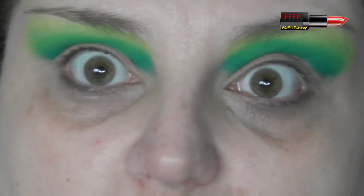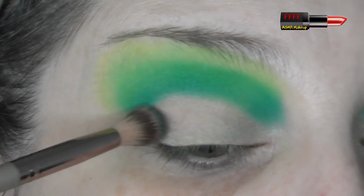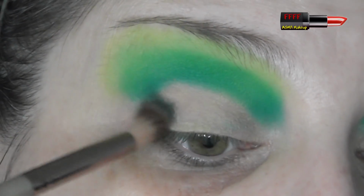Right, I'm now going to go in with the Morphe or Animal crease brush number 8, just like this. And I'm going into the darkest one, Marnie Hasina 2. And I'm going to pop that just on the outer corner here.